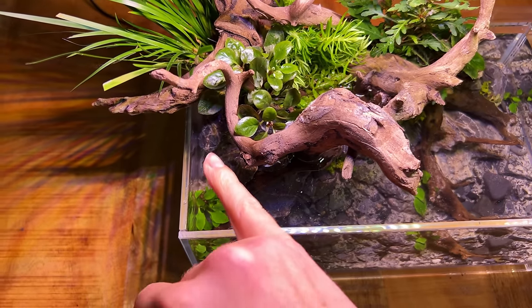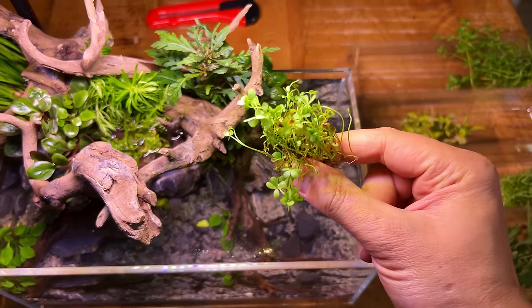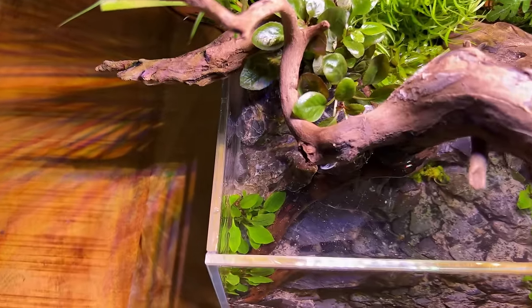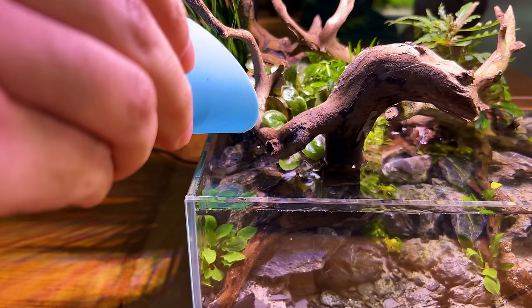I still have a little bit of empty space over there, and I think this plant, this is Marsilea, I think this will actually work there and kind of grow immersed as well, but there's no substrate there, so I'm just going to fill in a little bit of substrate and then add this Marsilea.